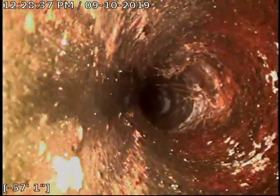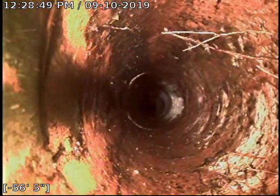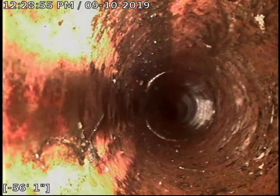We're getting some of that, or you're putting it in there. Oh, that's nice. This is the cast iron stubbed out of the foundation to clay tile transition, and that is about 56 feet. So from the house to the city main is about 56 feet. And we got some more just minor root growth there.